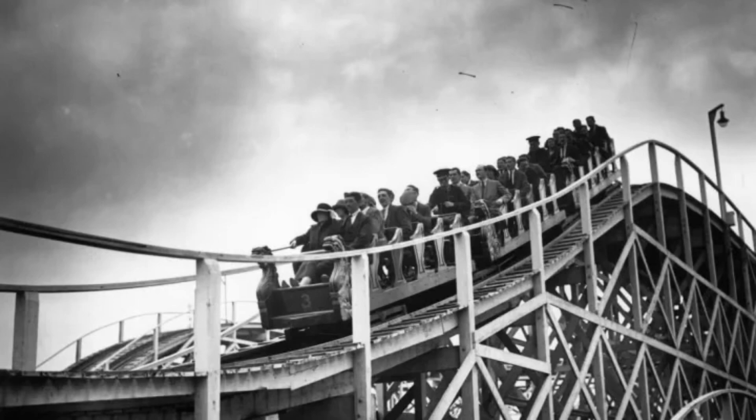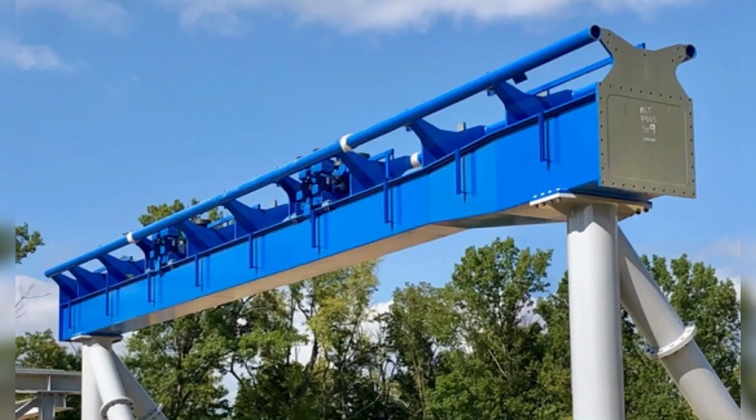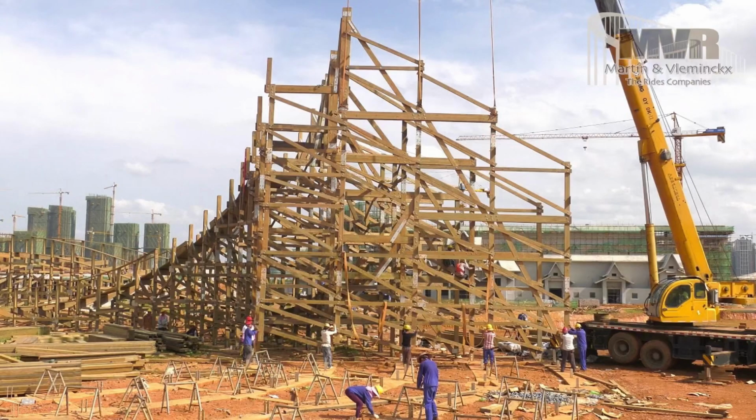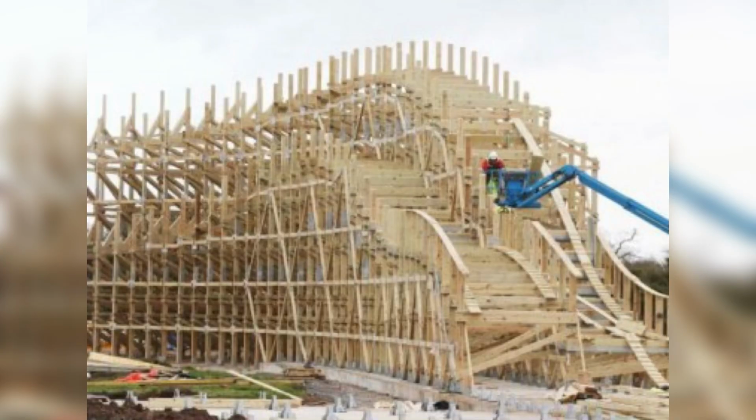This is due to the fact that steel coaster parts are designed off-site in a separate factory, and then they are shipped to the park to be put together like building blocks or pieces. Wooden coasters are built from the ground up, not using parts or pieces, except for something called prefabricated wooden coasters, which build parts off-site. We'll come back to that in a second. This part of wooden coasters makes it super hard to retrack or refurbish without spending a lot of money.